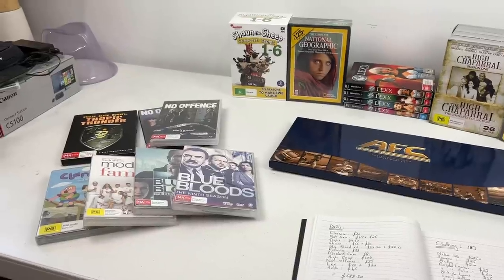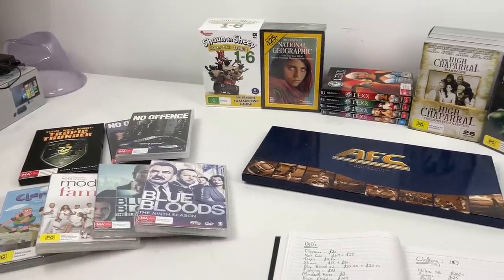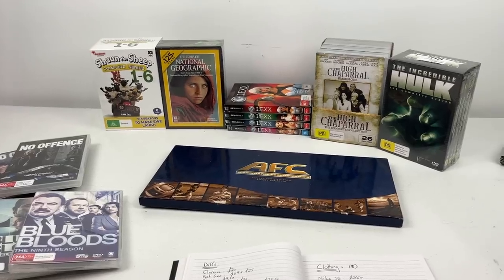A lot of these DVDs are going off internationally. And as you'll see in a second, it's a lot of brand new and box sets. So a really good indicator of what sells well in the DVD space. So let's dive into these and I'll show you what's moving. All right, guys, so here it is. We've got, as you can see, the 12 items right here, a lot of them big box sets.